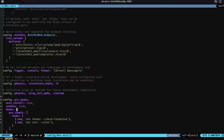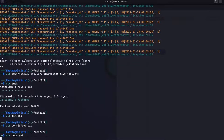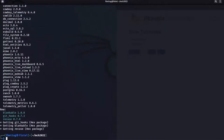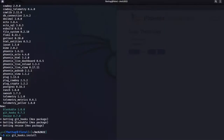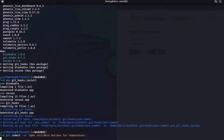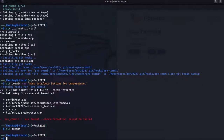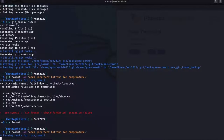You could set whatever commit hook you want, pre-push or whatever there is, you can just do that there. Now we're getting the dependency that we just added. Install the hook, and we're off to commit our changes, which will fail because we didn't format our code. So now let's format it, rerun that command again, and suddenly everything will be committing to Git.